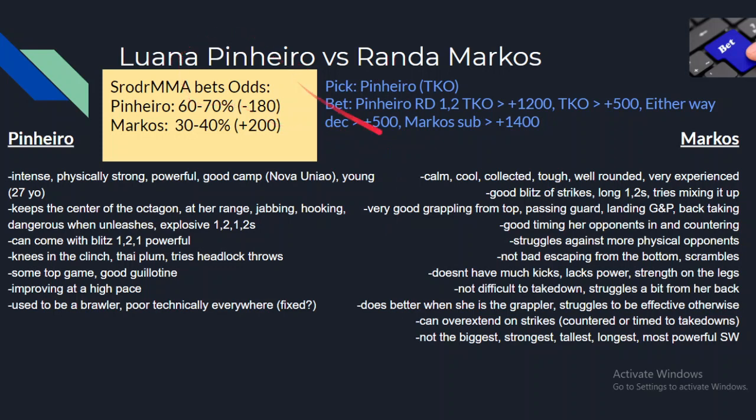I think Pinheiro, I would go like over 1.5 rounds at minus 150 range, but under 2.5, over 2.5 I would be quite careful because I'm actually expecting that Pinheiro finishes her. So either way, it's quite a tricky one to bet. Okay, but if I have to choose, I would go Pinheiro.